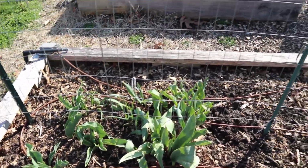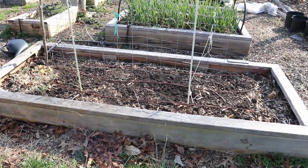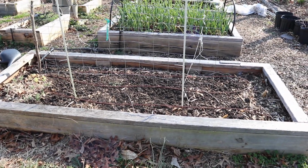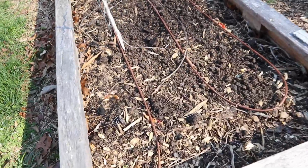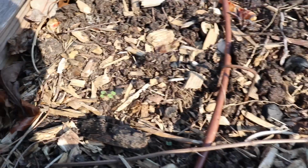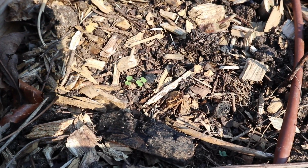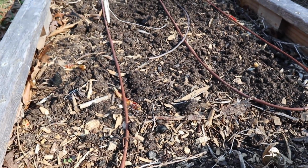They haven't flowered yet. Here in this bed, this is going to be my greens and lettuce bed for the spring. I haven't put too much in here yet. I am waiting for my seedlings to get a little larger, but I did direct sow some arugula in here, and I see just a few tiny little sprouts coming up right now. Not too many yet, but they're just starting. I think I just did those last week.